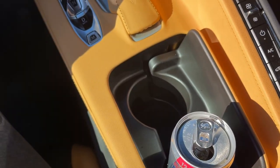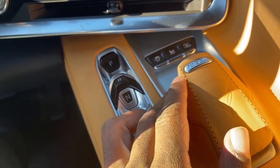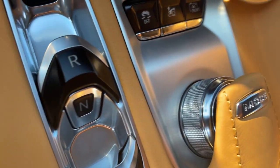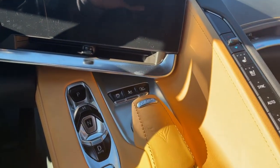Yeah, you know, give me wings. So, natural interior here. Here's how you go between different drive modes. There's a little wheel under here. You guys can see that wheel right there. So under that little wheel, you just take it and you go left to right or whatever.